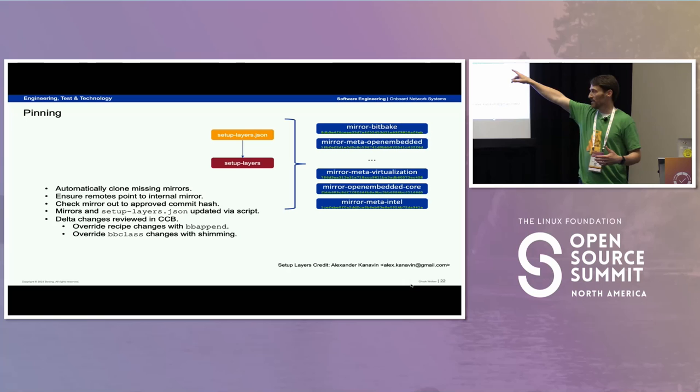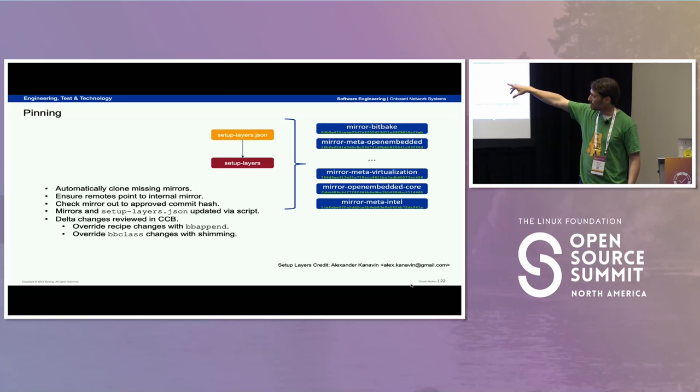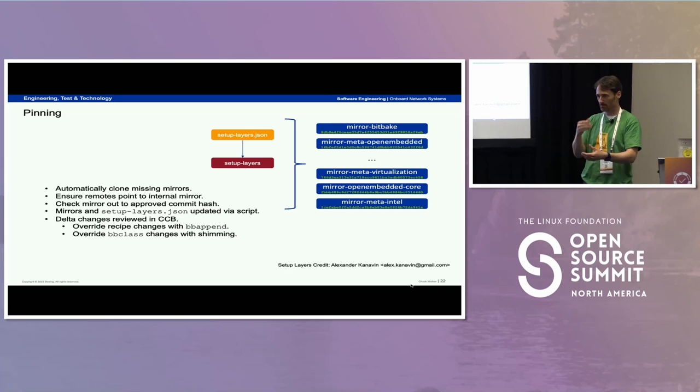Your setup layers.json, which you're going to commit to your project repository, lists all of the layers that you include in your build, all your mirrors that you're going to use in your build. So setup layers will automatically clone those from wherever you're hosting them internally, GitLab for Boeing. It ensures the remotes point to the internal mirror, so it makes sure that a developer didn't go in there and repoint the remote and then do something. It'll actually fix the remote, so it makes it look the same. It checks out the mirror to the approved commit hash. That's what I mean by pinning.